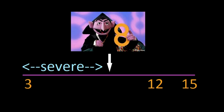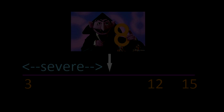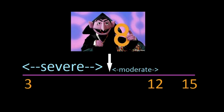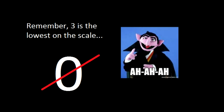A score of 3 to 8 indicates a severe brain injury, what you might think of as a coma. A score of 8 to 12 is a moderate brain injury. A score of 12 to 15 indicates a mild brain injury. This would include something like a concussion. Okay, kiddos, just a reminder, 3 is the lowest score, not 0. 1, 2, 3.